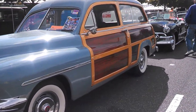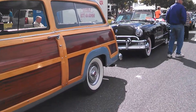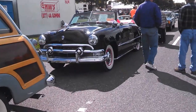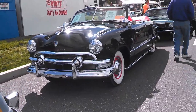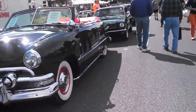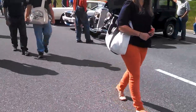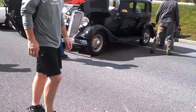The door panels are just worth the price of admission alone. So this is the last of the Woodies for Ford. It has three seats. Back of it is the '51 Ford drop top. Asking 45, might trade. Nice Ford V8.